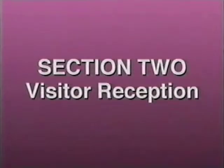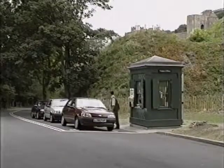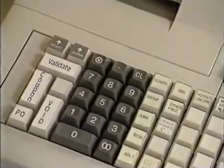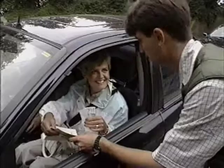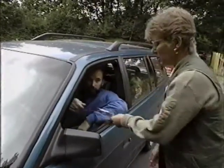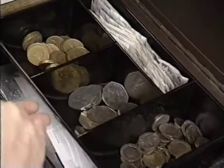Section 2, Visitor Reception. So the site's ready and the visitors start arriving. What happens next can colour their whole experience. Most visitors want a welcome that's friendly but not overpowering. Greet them as soon as they arrive. Make them feel at ease. Listen to what they say and do things smoothly, without fuss. If you're positive and attentive, that's how people will respond back. But if you couldn't care less, visitors will quickly get the message of indifference.